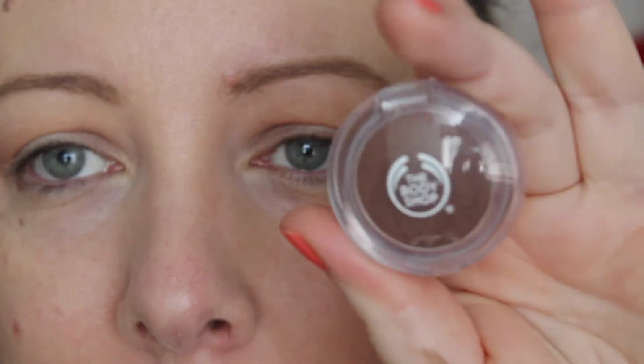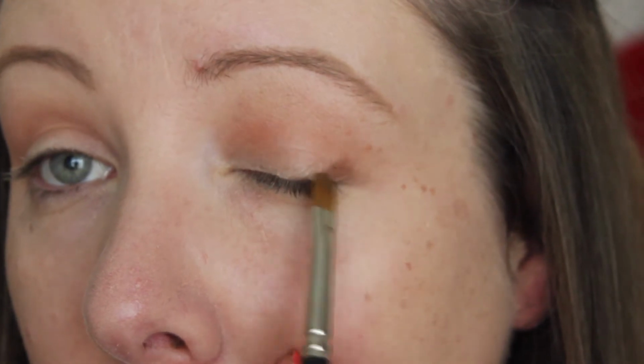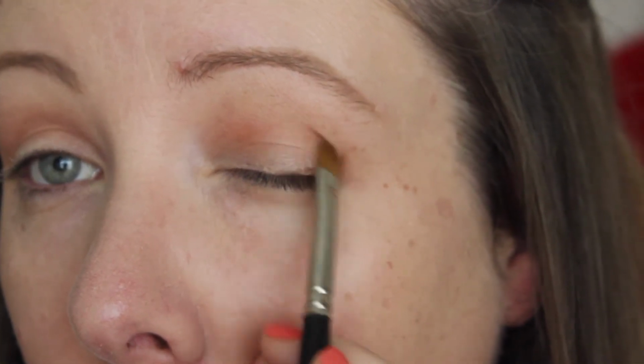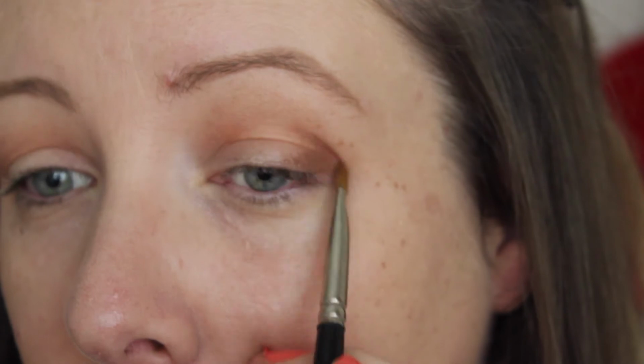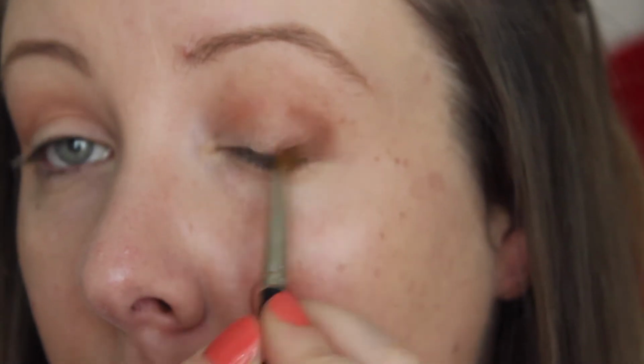Next, I'm going to take another one of the Body Shop Color Crush eyeshadows in the shade Coco Deluxe. I'll show you how. It is a wonderful brown shade. It has gold shimmer running through it. I'm just going to take this on a flat shader brush. Just putting this on the outer V. I'm just going to blend it with the brush that I used to apply the first shade, because I'm lazy.